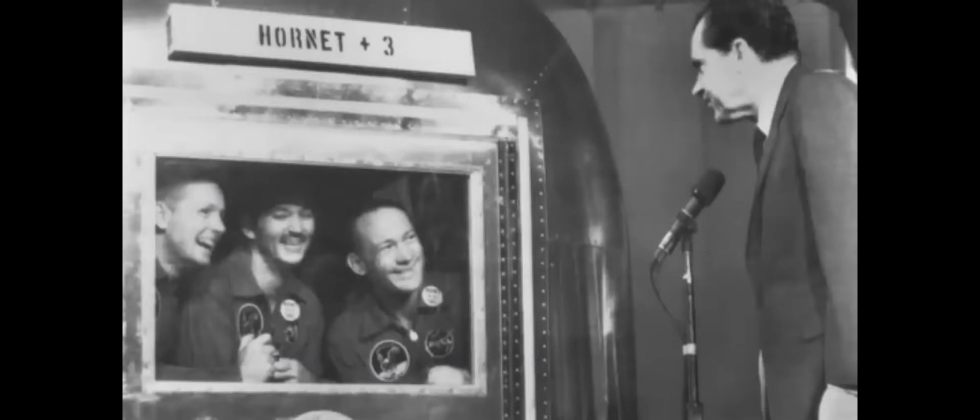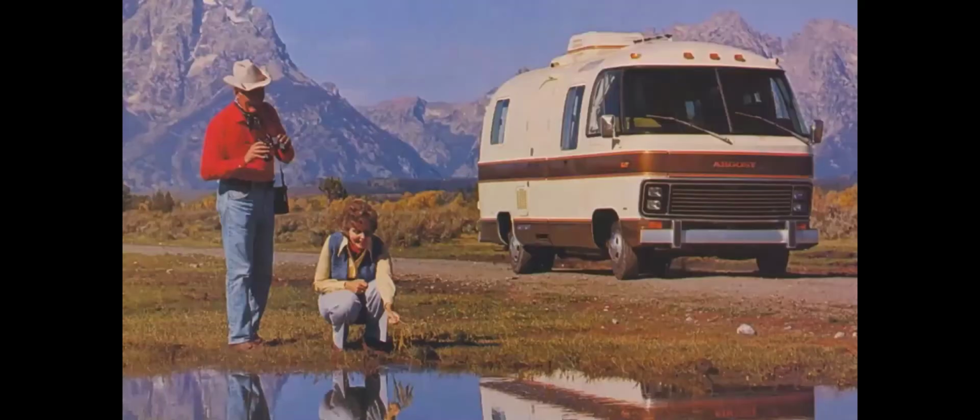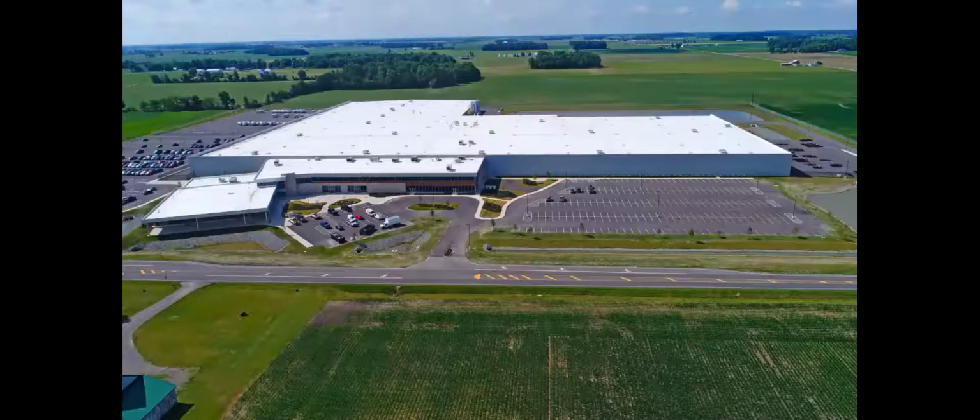Over the years, Airstream has continued to innovate, partnering with other companies and organizations on special projects, including NASA in the 1960s, to manufacture the mobile quarantine facilities that housed the Apollo astronauts after their space flight, adding a motorized division in the 1970s, and most recently, we opened a new 750,000 square foot manufacturing facility this year to help keep up with the mass demand.